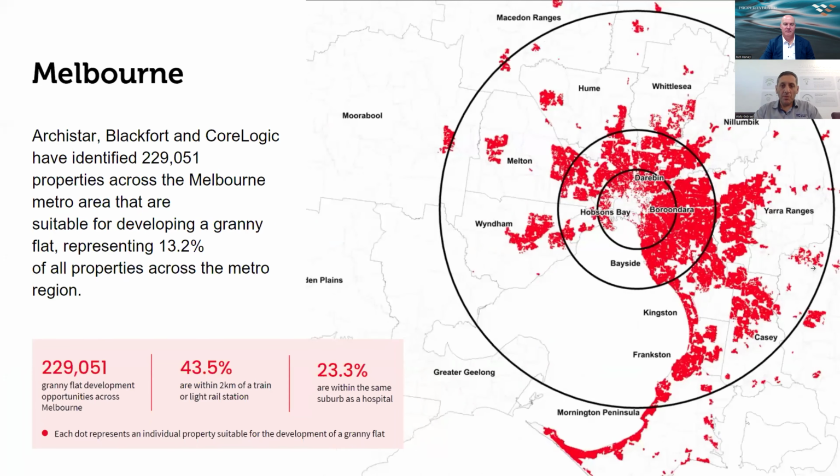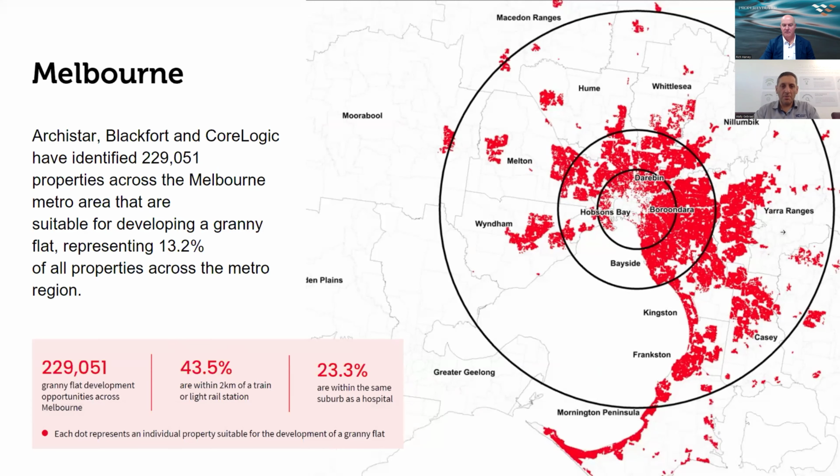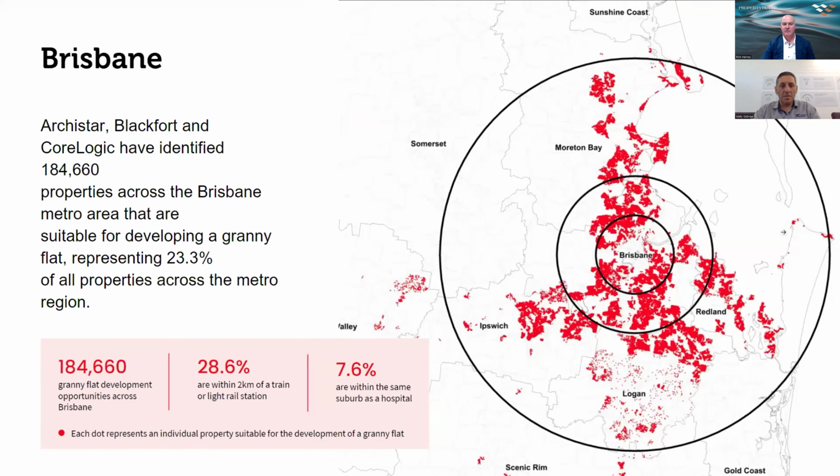In Melbourne, 229,000 properties were suitable for granny flats, and again, that's 13.2% of all properties in the metropolitan area. There is some other data in terms of location to railway stations and close to hospitals as well. And then finally in Brisbane, it was 184,660 properties, representing 23% of all properties in the metropolitan area.